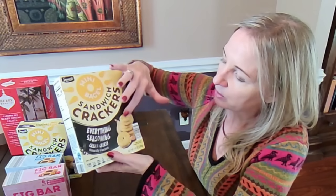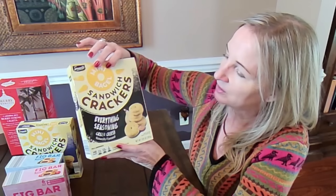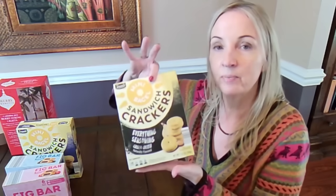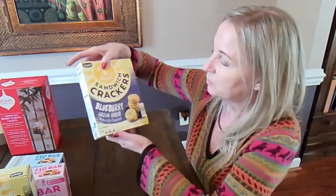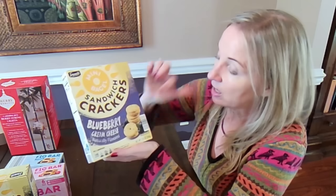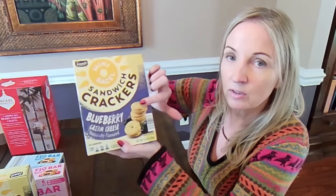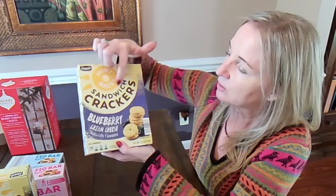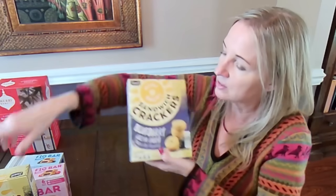And then maybe it's just a regular cream cheese filling in there for these little sandwich crackers. Isn't that neat? I like everything bagels, so I thought I would try that. And they have another one that is a blueberry bagel flavor. And it also has cream cheese filling. So it's like a little sandwich cracker. It's like a little sandwich bagel thingy. But they're just little crackers with the blueberry flavor and cream cheese.